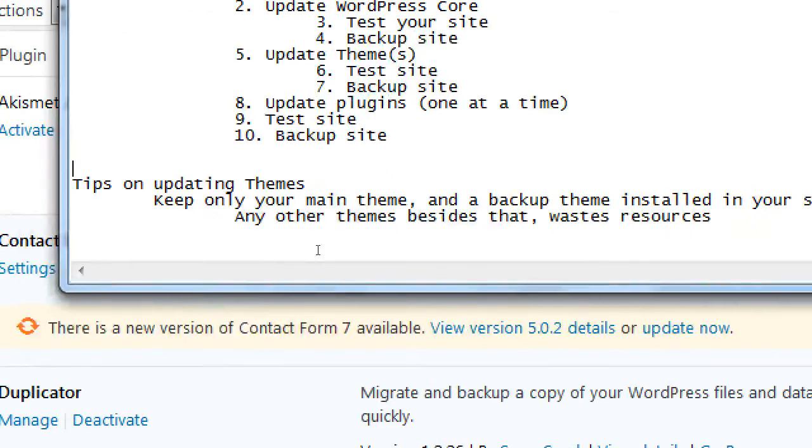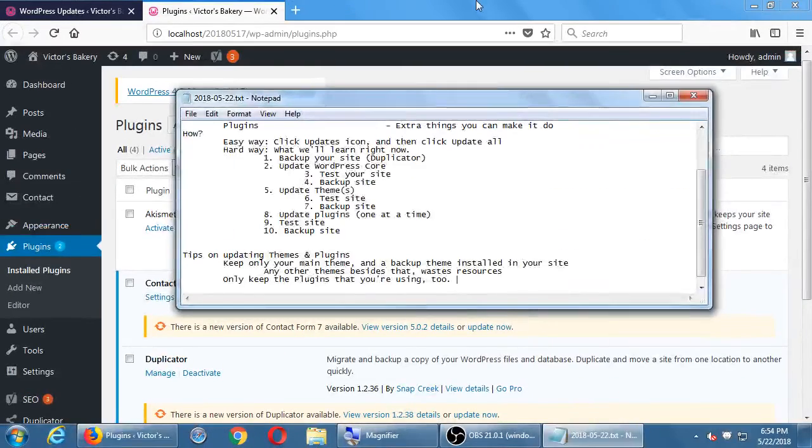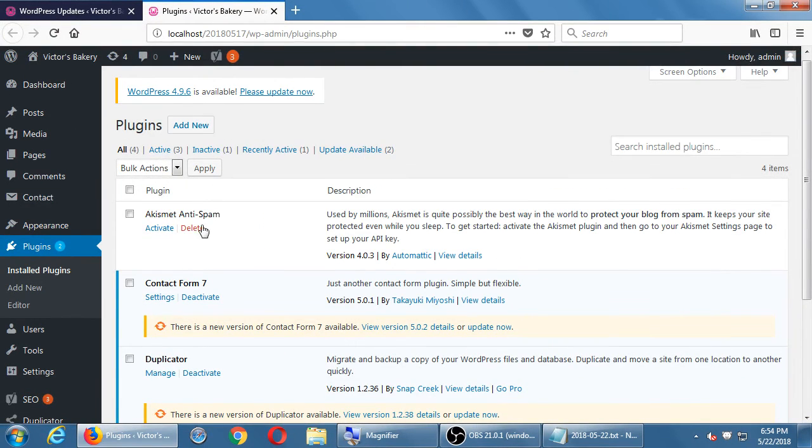Tips on updating themes and plugins. Only keep your main theme and backup themes that you want. Only keep the plugins that you're using too. And we saw this previously where we can go to a plugin and just click delete.